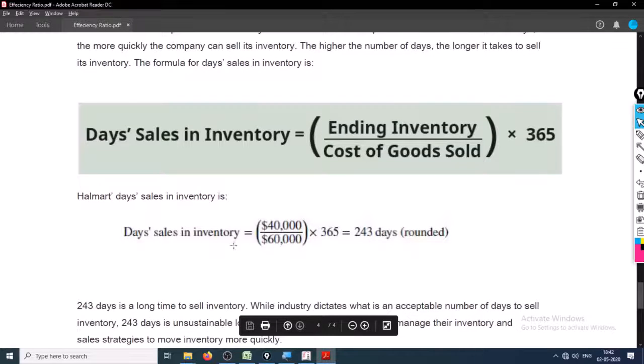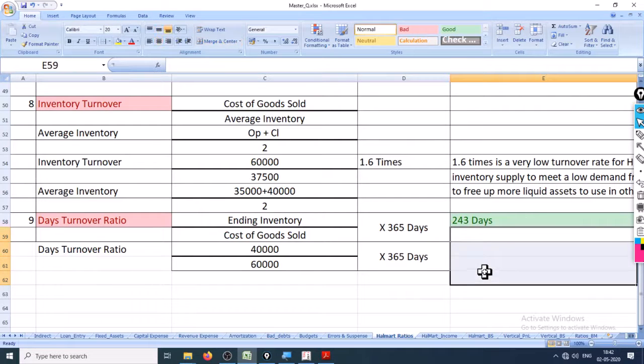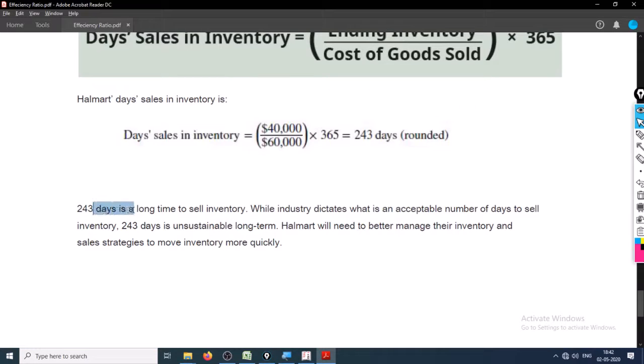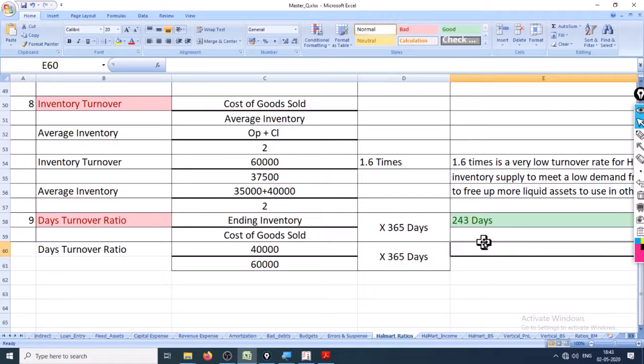Really? Did we do it correctly? Okay, I did it correctly. So where did we write the answer? Let's write it here: 243 days. And to mark it differently, let's put good here. Hence, it looks like how many days? 243 days is a long time to sell inventory. What is an acceptable number of days to sell inventory? It is unsustainable long term. They will need to better manage their inventory and sales strategies to move inventory more quickly. This is very bad, as you can also imagine.